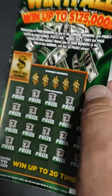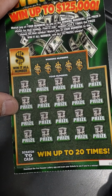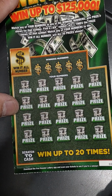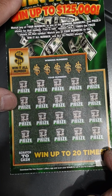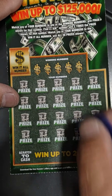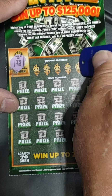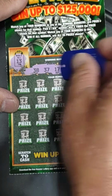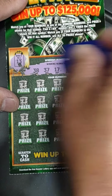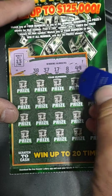Darn it. Ticket number 2. Match any of your numbers to the winning numbers, win prize shown for that number. Find a 2X, win 2 times the prize for that symbol. Match any of your numbers to the win it all number, win all 20 prizes. And win it all number is going to be a 13. That's a good dang number. 49, 8, 17, 37, and a 38. Okay. Yeah, I wish I wouldn't have shown that damn letter.